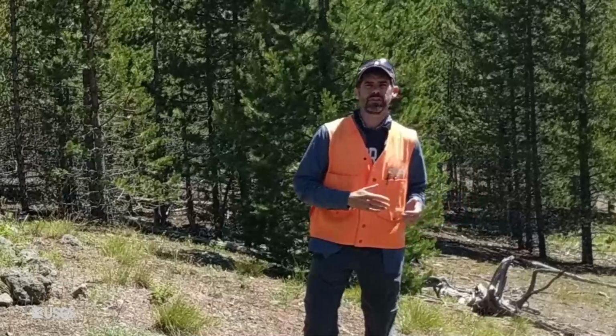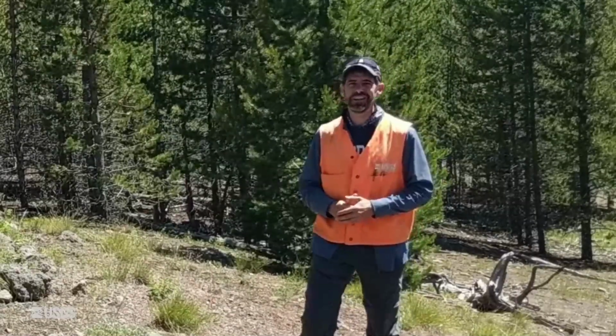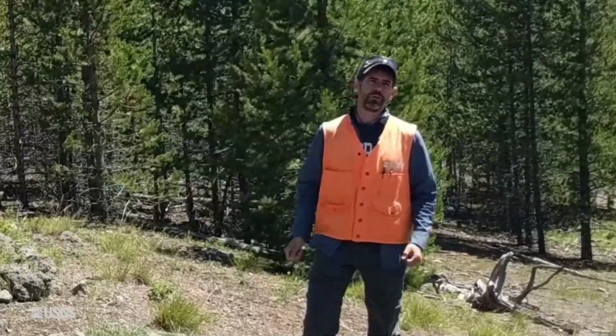But what was happening before the 1920s? Is there any record of deformation that goes back from before humans were actually making measurements? And it turns out that there is. And for that, we're going to have to make one more stop and look at the geology of Yellowstone Lake.